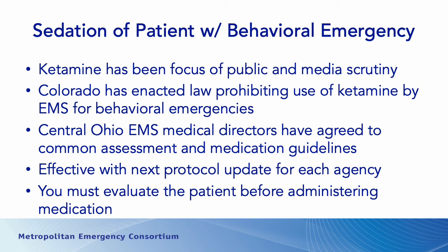The Central EMS medical directors, which includes me, Dr. Lowe, Dr. Cortez, Dr. Orth, Dr. Larimore, Dr. Dick, we've all put our heads together and talked about this, and we've agreed that it's in everybody's best interest if we come up with a shared procedure for administration of medications during behavioral emergencies. And we've also agreed that the shared guidelines will go in effect for our departments as we update our protocols. So our protocol goes in effect January 1st. Therefore, this protocol is in effect.